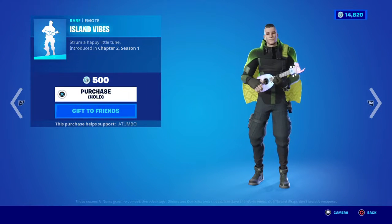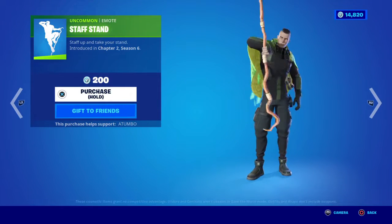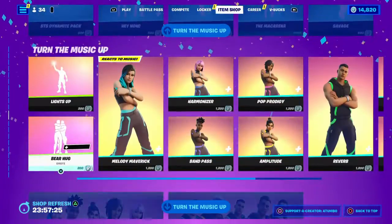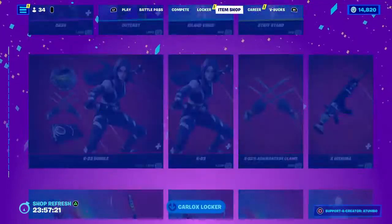Hey. Island Vibes is back. We have the Guitar Walk. Right? I can't play these things because I keep getting fake copyright claims for them. That's why I don't play them that much. X23, the rest of the locker. That's how the item shop seems about the same. Yep, that's it. No changes.